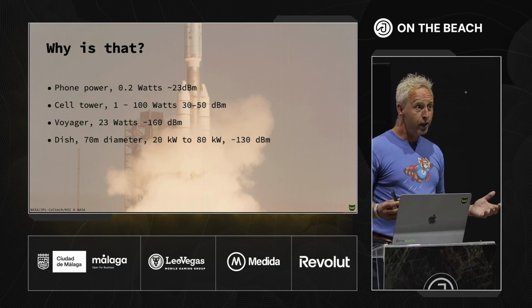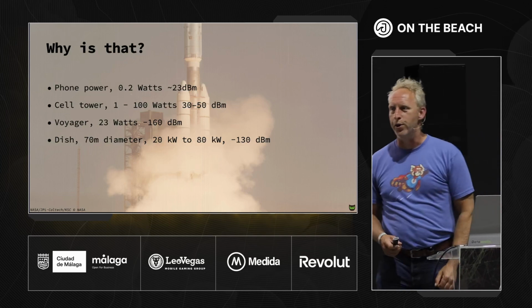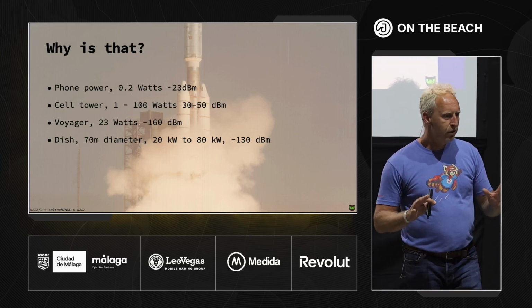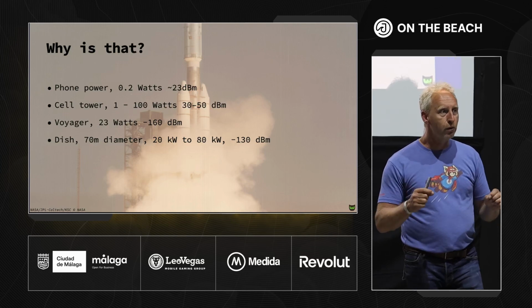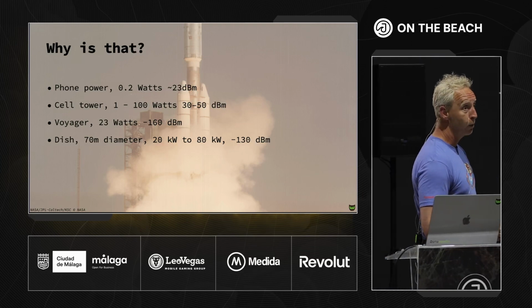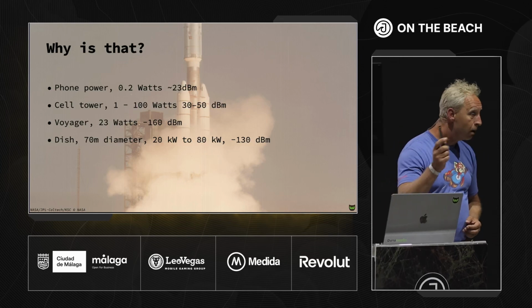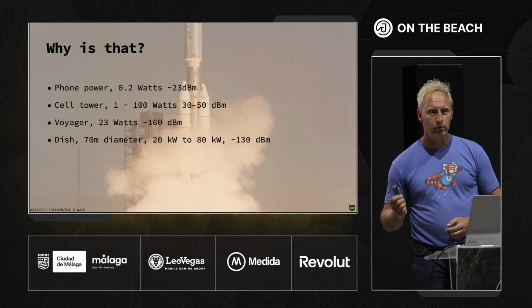But the antenna they use is 70 meters long. That is huge. And they have a lot of super duper expensive, complex hardware to filter out all the noise and make sure that we are left with the signal. And they can send data with up to 80 kilowatts. And 80 kilowatts, I think you can do half a Melika for a day. That's it.